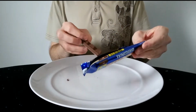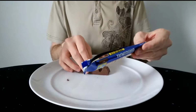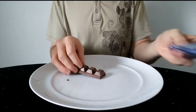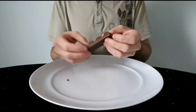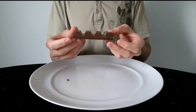I'm just trying to work out how many calories are in it. So basically, there's 248 calories in a bar. Let's just say 250 for the sake of it. So a tenth of that is 25, so it's 50 calories a segment. Could have easily worked that out, couldn't I? 25 divided by 5. But yeah, so there you go. It's quite calorific, really, I'd say, for each segment.